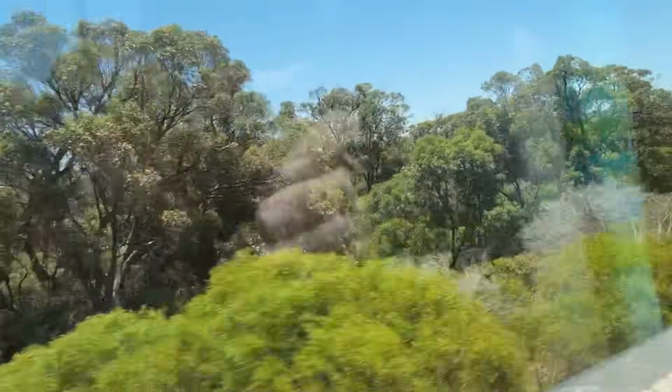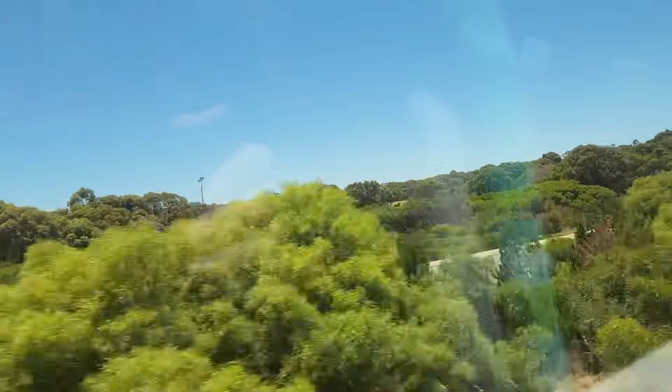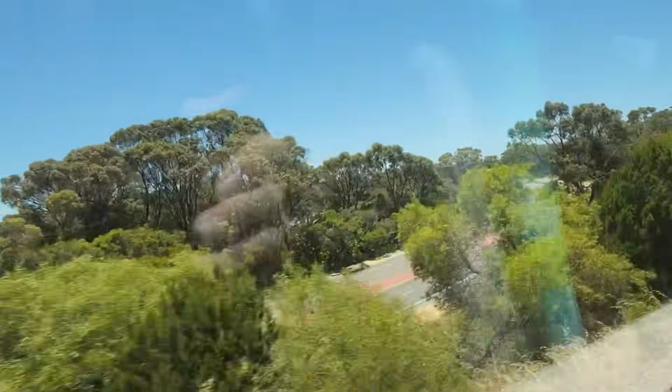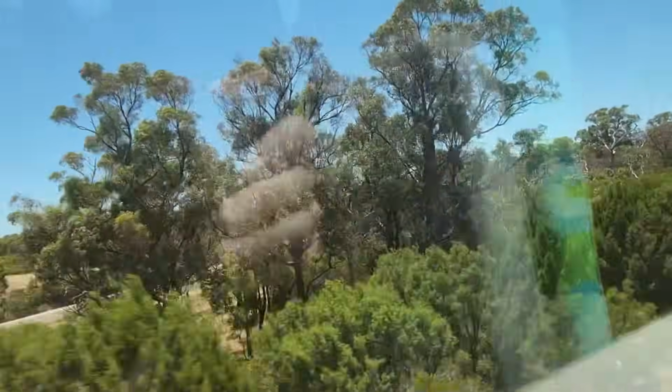There's a freight line, another freight line, and we've just gone over Mandurah Road. This is underneath, going towards Wellard, Kwinana.